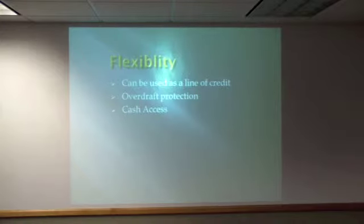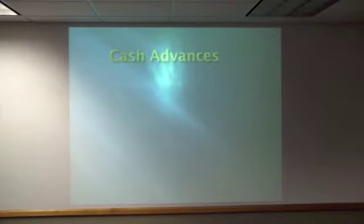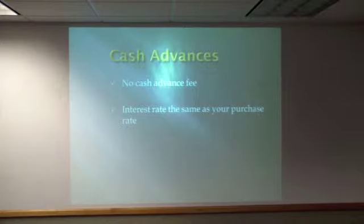Cash access, again, you can pull money out of the teller line. ATM machines, the only thing with ATM machines, you would have ATM fees associated with that. But again, if you do get cash, there's no inflated cash advance fees or interest rates that go along with that. Again, no cash advance fees, and the interest rate is the same as your purchase rate. So if you got a 6.25% interest rate on your credit card, it's the same for purchases or cash advances, no matter what type of transactions you've got out there.